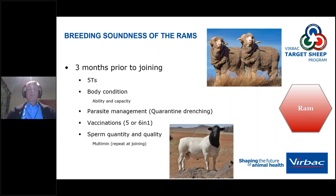So you have to do a full clinical evaluation involving the teeth, the torso, the testicles, the tonsil, and the feet, all the attributes required for a successful joining. And unfortunately, rams tend to be more susceptible to parasites as well.